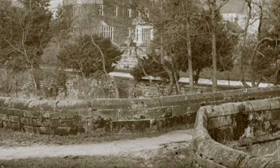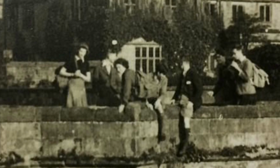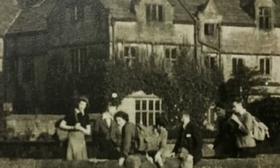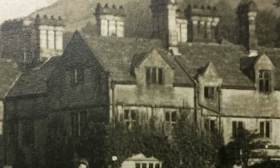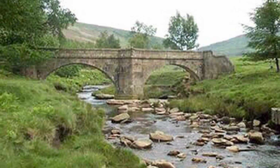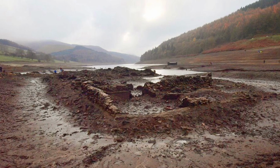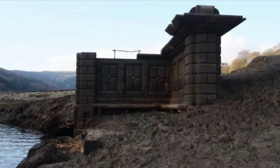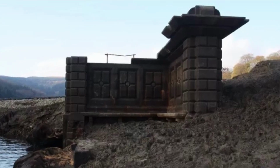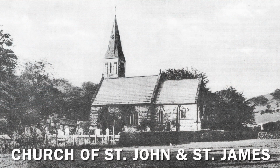The ancient pack bridge which stood before Derwent Hall was saved. It was dismantled stone by stone and reconstructed far to the north at a place called Slippery Stones, where it stands this very day. Occasionally, the water levels of the reservoir will fall, and a tantalising glimpse of the last pathetic remains of Derwent Hall are visible for a while.